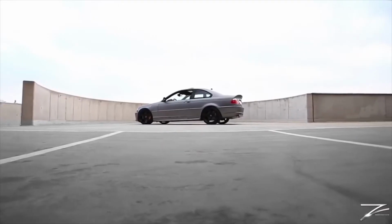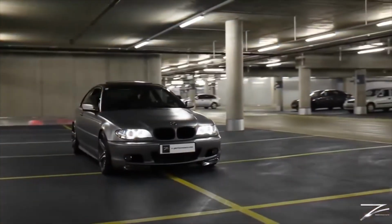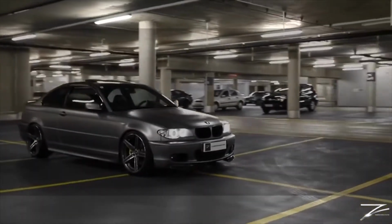And do not forget, by just putting a really good body kit on it, this car would look like a supercar. Not insulting the supercar owners.